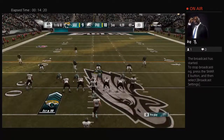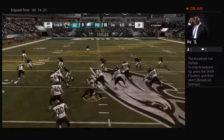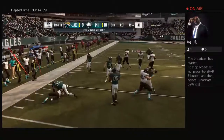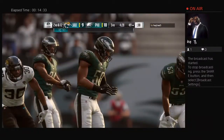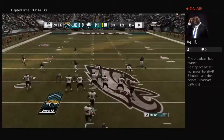The Jags picking up the first down there, a gain of 12. Running game working, they'll stick with it on first down. And that play will go nowhere. Losing yardage back near midfield at the 49. That's going to go as a loss of 2, and it'll be 2nd down.